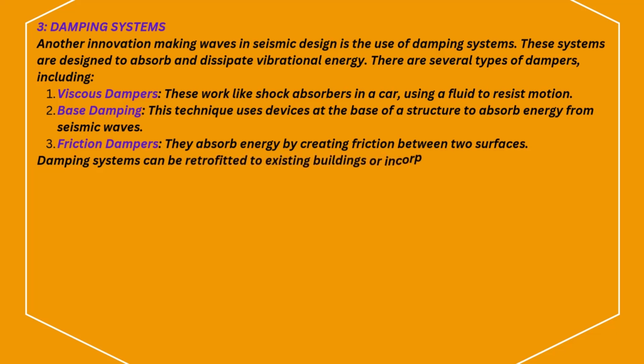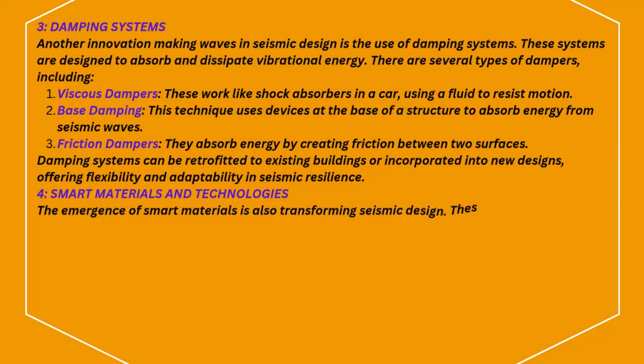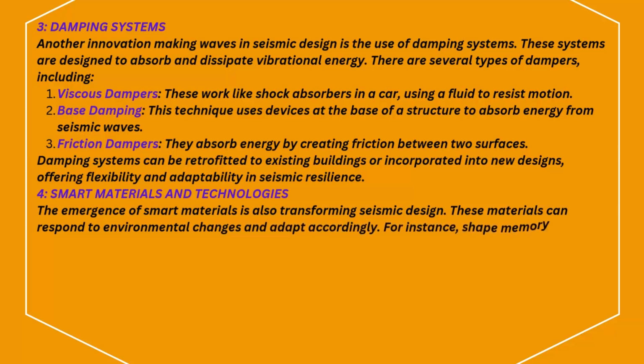Damping systems can be retrofitted to existing buildings or incorporated into new designs, offering flexibility and adaptability in seismic resilience. 4. Smart materials and technologies. The emergence of smart materials is also transforming seismic design. These materials can respond to environmental changes and adapt accordingly.